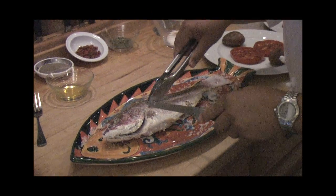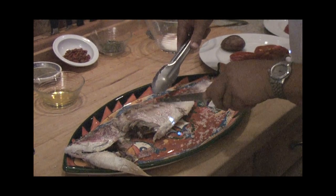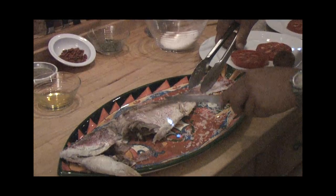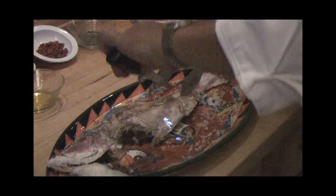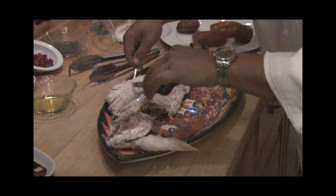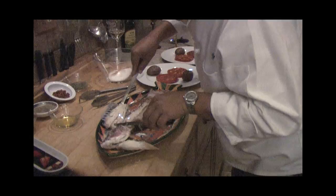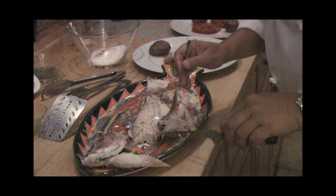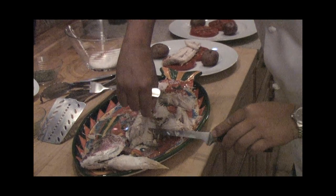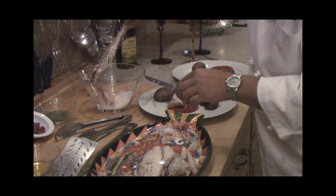So now what we want to do is take the skin away. Now you have a nice fillet all the way down. And we just want to peel this skin back, and then I'm going to take the knife and we're going to go right down the rib cage. Get a fork. Once you have the meat off of one side, then you simply pull the skeleton right off and put that right in there. Pretty slick, huh?